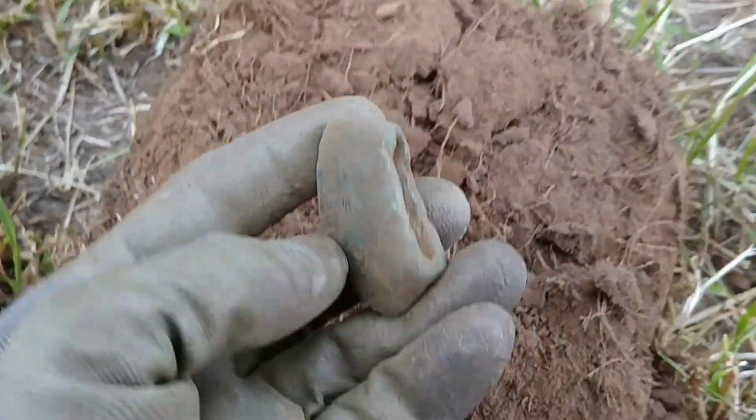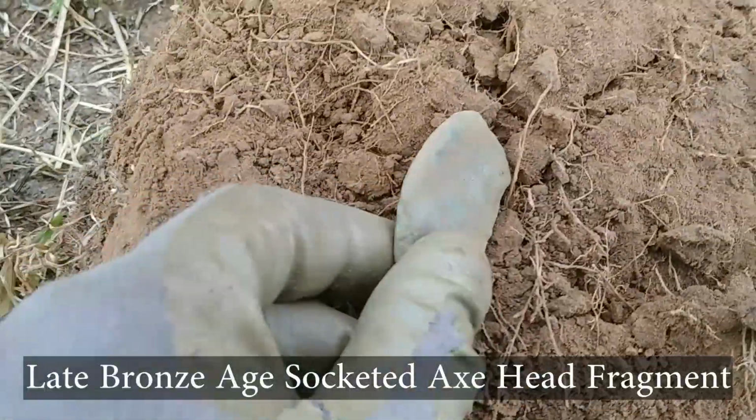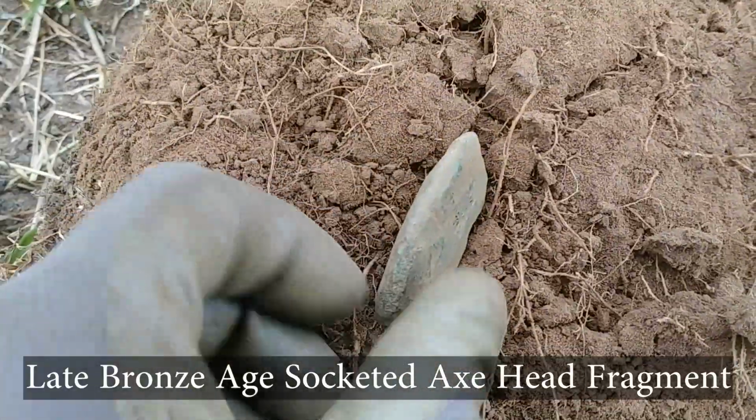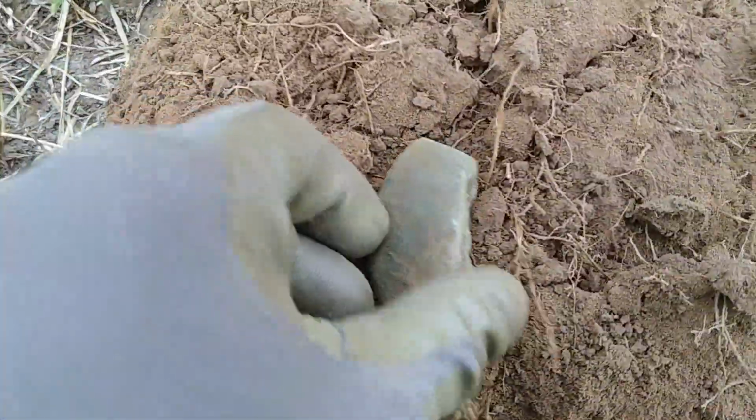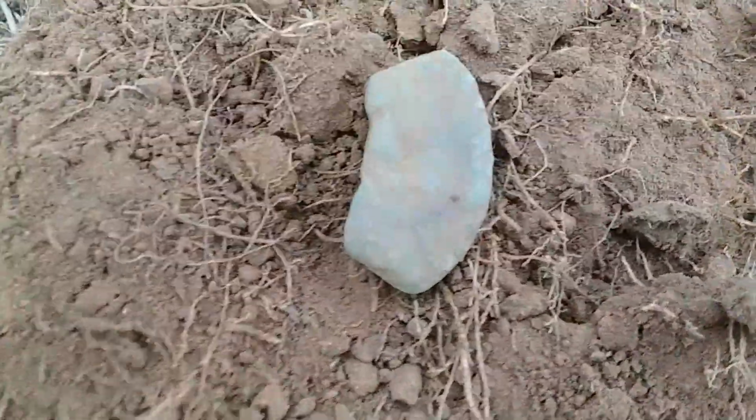Yeah. I reckon that could be a Bronze Age axe head, or the remains of one, the blade part of it. I can't think what else that would be, so that's going to be my best bet. Great stuff, really good.